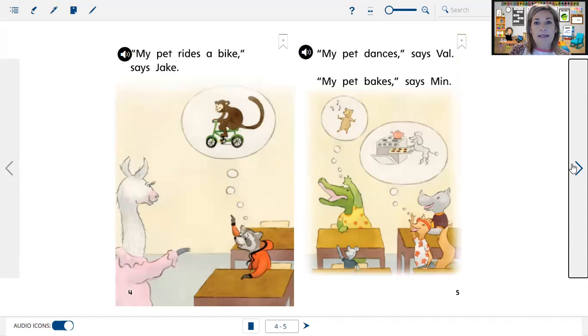All right, I am looking for those sight words. I have be, come, good, pull. I do not see any.